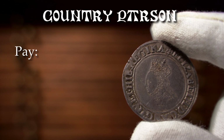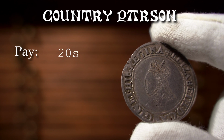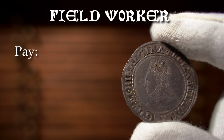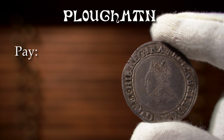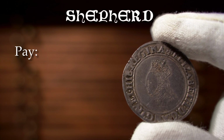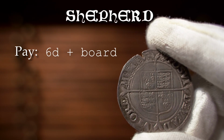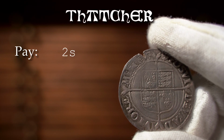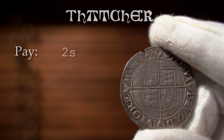A country parson who is a solo pastor of a small church would earn 20 shillings per year. A field worker would earn 2 to 3 pence per day. A ploughman would earn 1 shilling per week with board, or a place to live whilst he worked. A shepherd was one of the lowest earners and could earn 6 pence per week with board too. And a thatcher would earn 2 shillings for 5 days' work. Not a bad job compared to a shepherd.